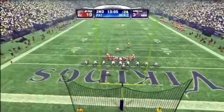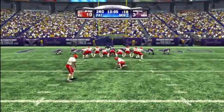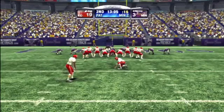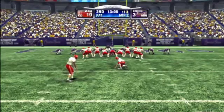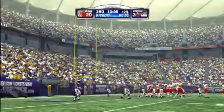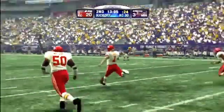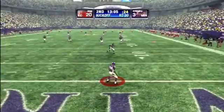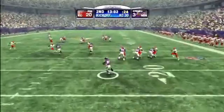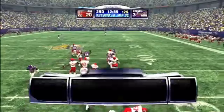This should add the extra point. Set down. The kick is up. It's good. Gets a good kick here, from his own goal line. Big hit there to bring him down.